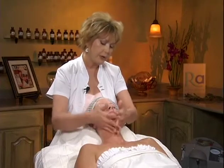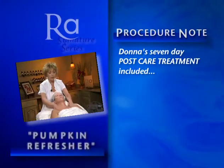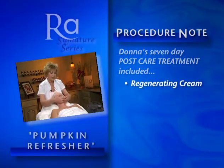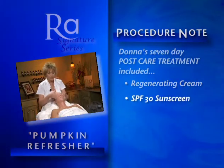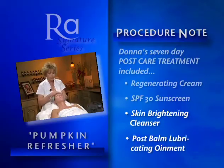And Donna's been following a post-care regimen all week. She's been using her epidermal growth factor regenerating cream and then using her SPF. And she uses the powdered minerals for her makeup foundation, which has been just ideal for this type of peel.